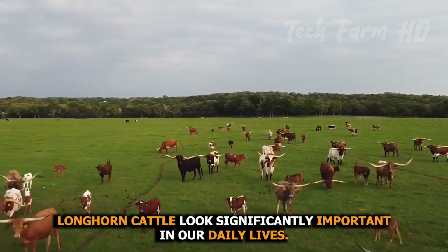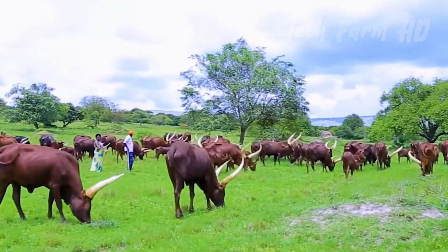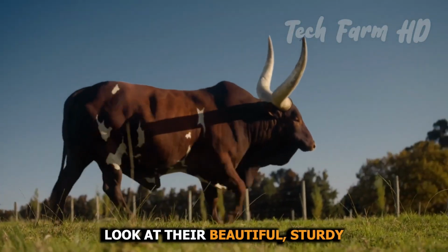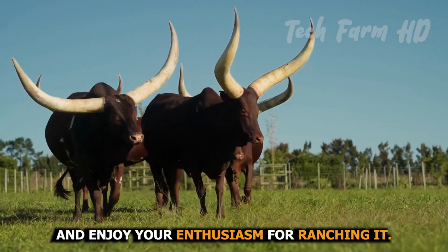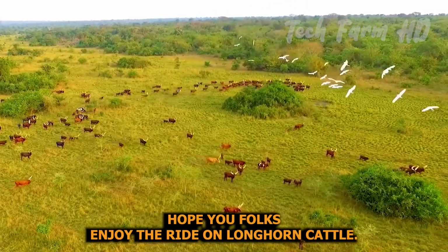Throughout the video, longhorn cattle look significantly important in our daily lives. After all, we use them for our food and taste. Look at their beautiful, sturdy, and curvy long horns, and enjoy your enthusiasm for ranching it. Hope you folks enjoy the ride on longhorn cattle.